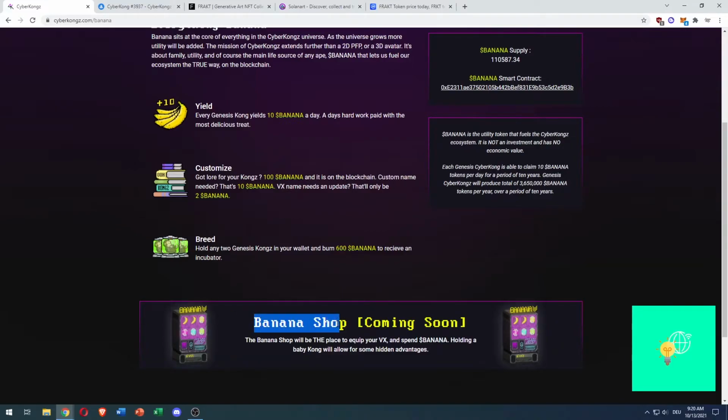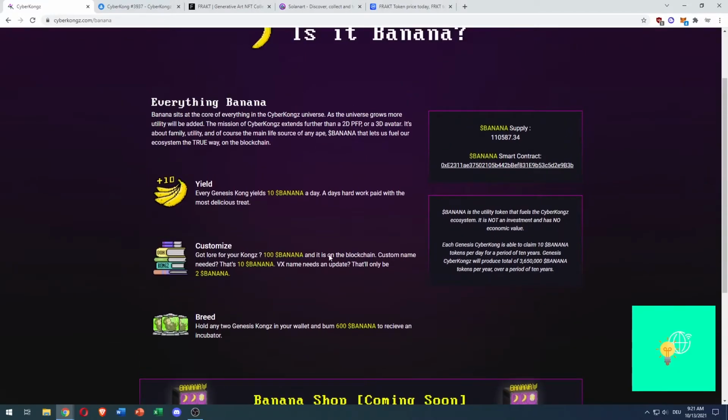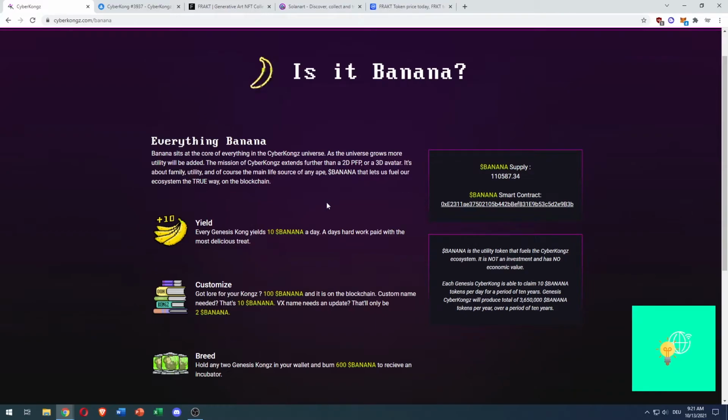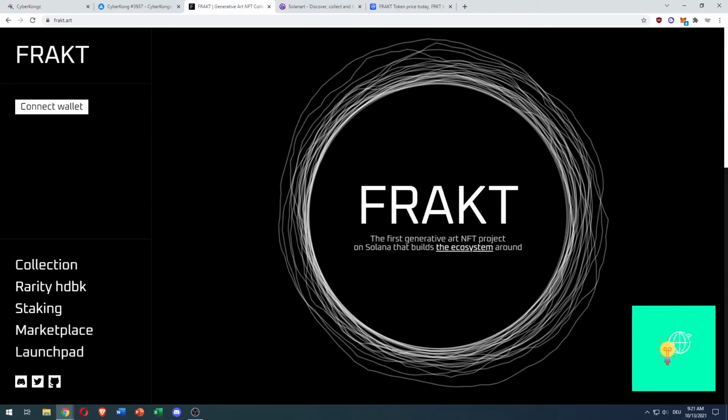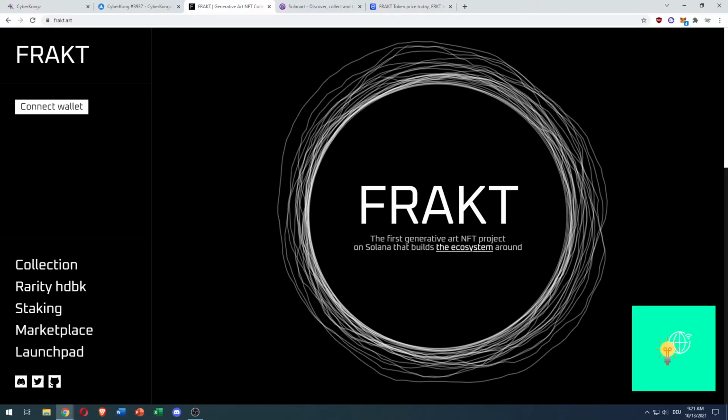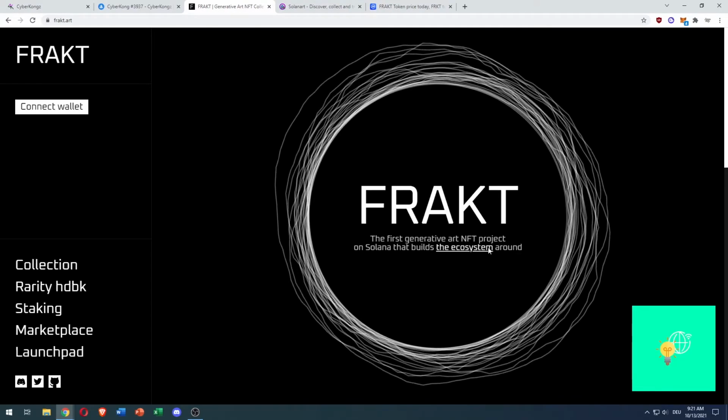As you can see here, banana shop coming soon. The banana shop will be the place to equip your VX and spend banana. Holding a baby Kong will allow for some hidden advantages. So you can even use it to upgrade your Kongs visually and make them more unique, and therefore make it so that they cost more on the secondary market in resale, which would also grant you more money. The same thing can be done on the Solana network by staking Fract tokens, which was the first generative art NFT project on Solana that even builds an ecosystem around it.